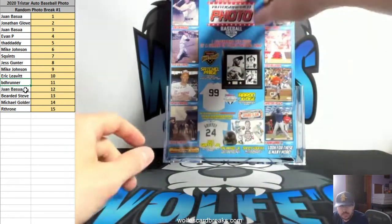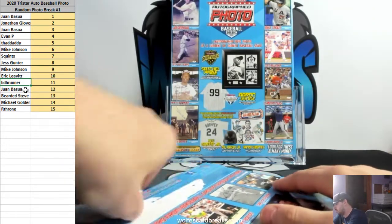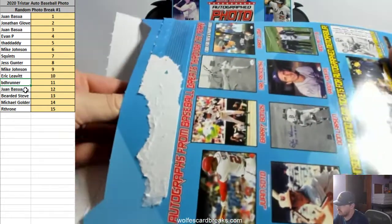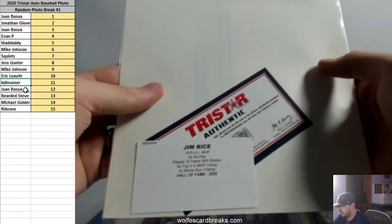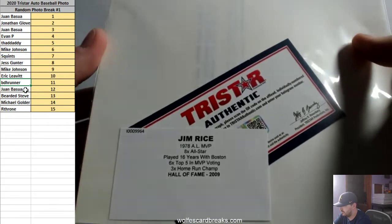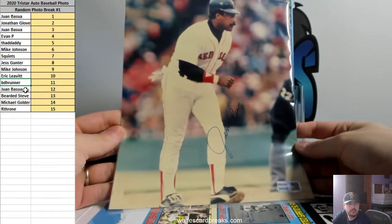Next up, BDH. Jim Rice, Hall of Fame, 2009. 78 AL MVP, 8-time All-Star, played 16 years with Boston. Hall of Fame in 09. Jim Rice. DDH.